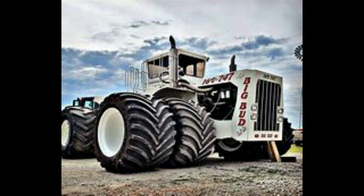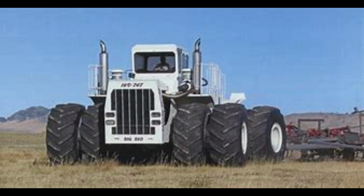The Big Bud 16V747 is the largest tractor made in the 20th century, or was the largest tractor made in the 20th century. It was custom ordered by Rossi Farms of California to pull ripper plows at 3 to 4 foot depths. The 16V747 is currently on display at the Heartland Museum in Clarion, Iowa.